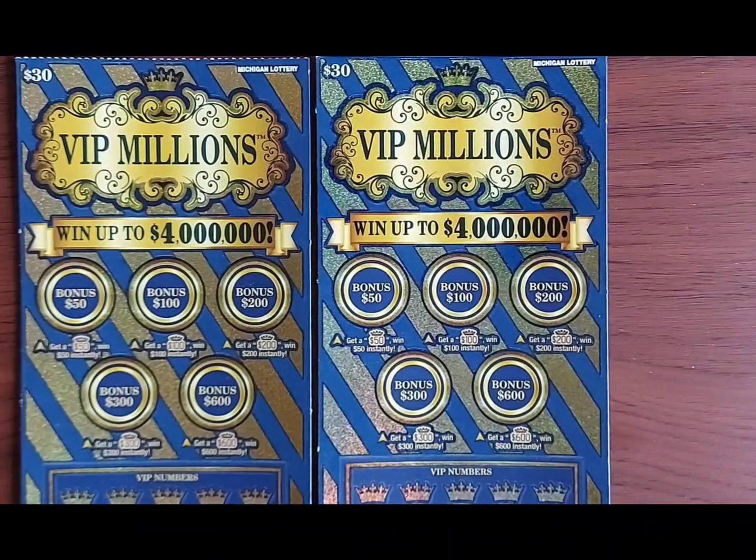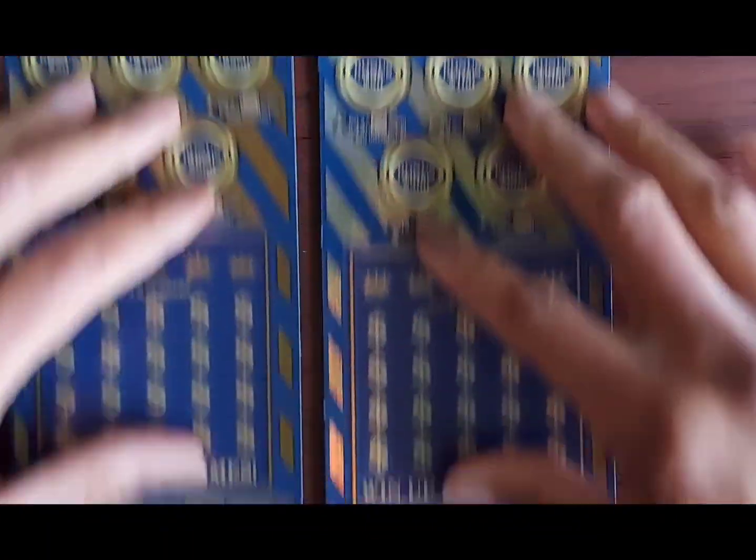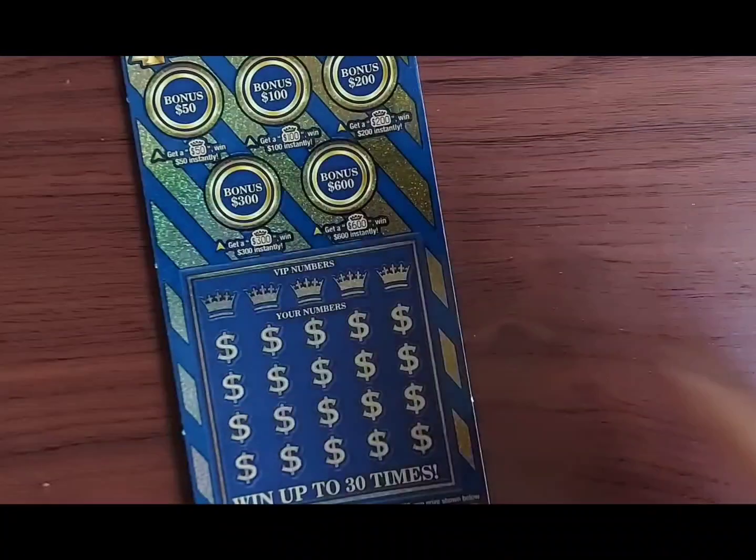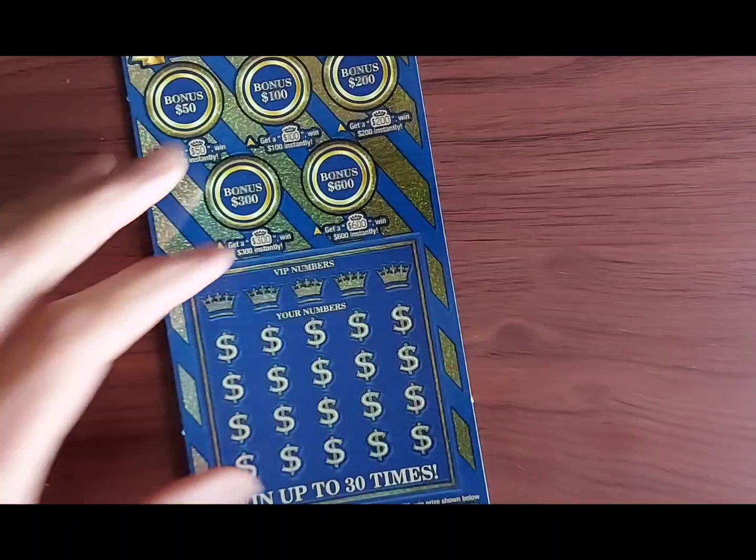Hello, my Scratch fan. I got two of the VIP Minions tickets from the Michigan Lottery. Tickets number 7 and 8. Since they load them backwards, we're going to start off with number 8.